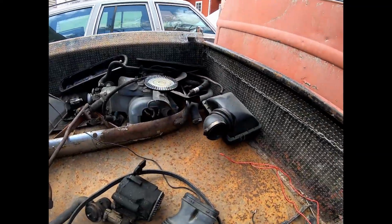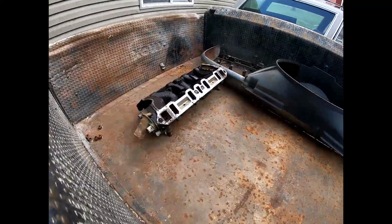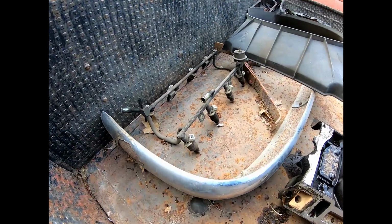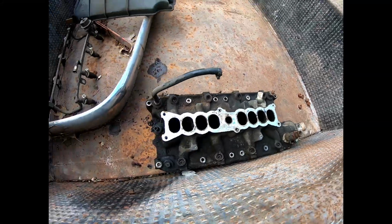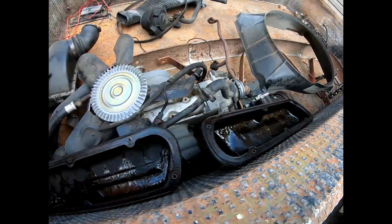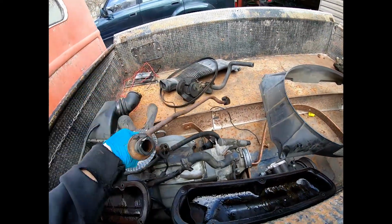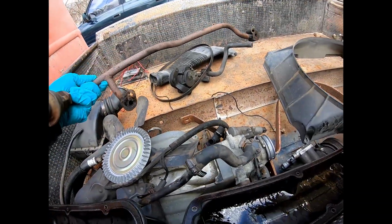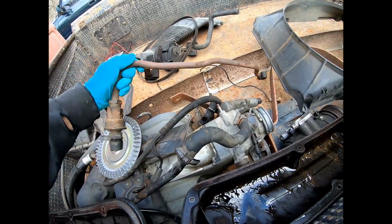Let's just bring you out here and let you check all this stuff out. Our upper intake, our lower intake, you can see it's plenty cruddy. Here's our fuel rail and our injectors. Valve covers. This is the crossover tube I was telling you about. This goes onto the back of the head. It's part of the emissions garbage, but we have plans for that.